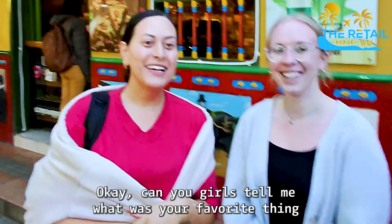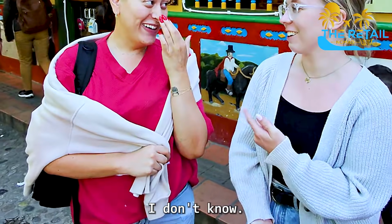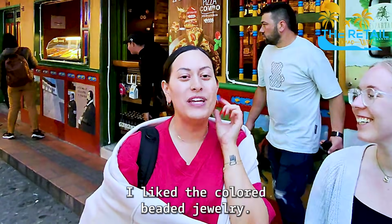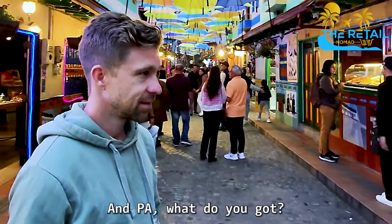Check them out. Okay, can you girls tell me what was your favorite thing here in Guatapé today? We just saw some jewelry that I really liked. I don't know, that was one of my favorites. All right. But it's really cool, yeah. Sweet. That is what I was going to say. I liked the colored beaded jewelry. Yes. Colored beaded jewelry. All right. And PA, what do you got?